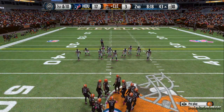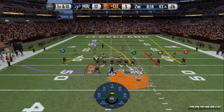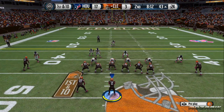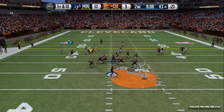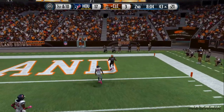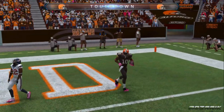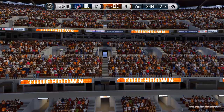They come to the line of scrimmage. First down. Here we go. Here's the first snap after the big play. Manziel's back in shotgun formation. Looking long. Touchdown. That'll close the gap. That's a nice touchdown there, and you're chipping away at that lead.